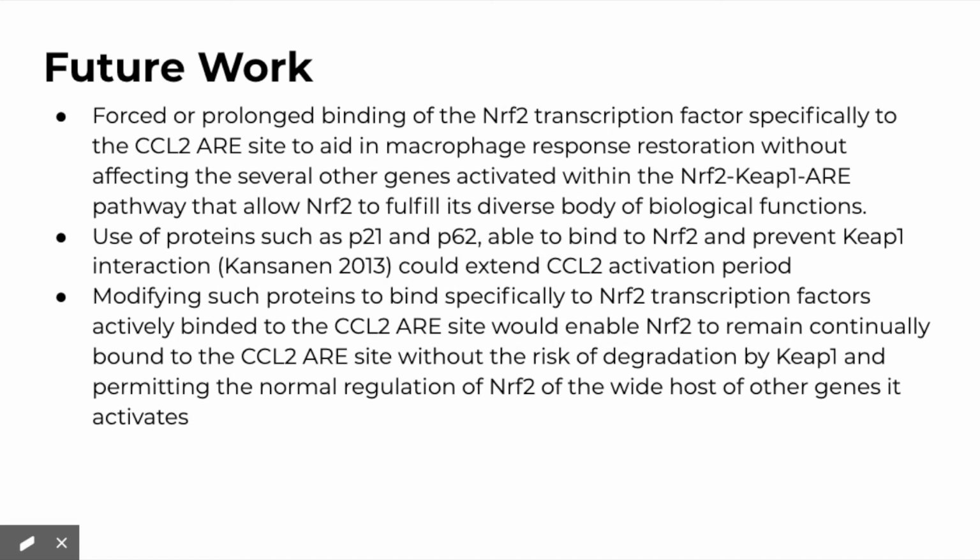Finally, before I take the leap to discuss the future application of my research as a potential treatment option, I would like to conduct a study involving more samples of intact and more samples of wounded tissue in order to prove with increased certainty that this Nrf2-CCL2 relationship exists in most, if not all, cases.